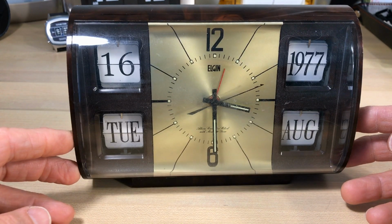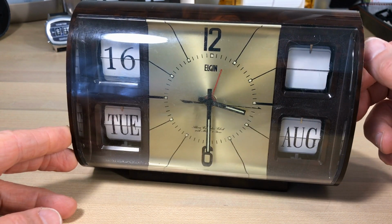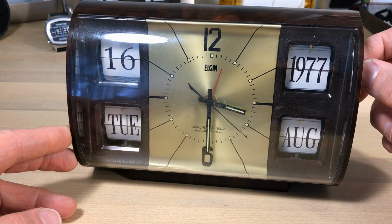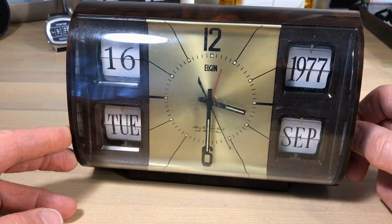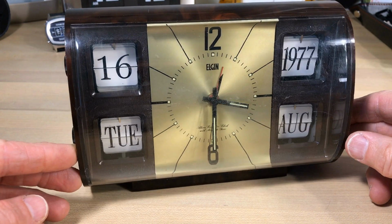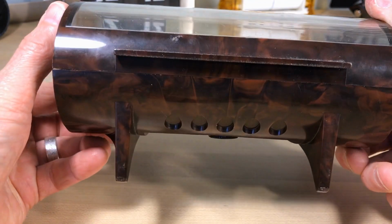So, you see we have the year, and the year goes from 1971 to 1981, and we have the month and some stars for some reason. Does anyone know the significance of this day here in history? Maybe you can think about that, and by the end I'll let you know if you haven't figured it out.